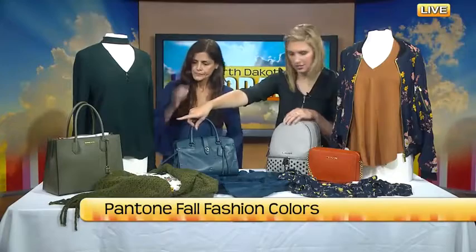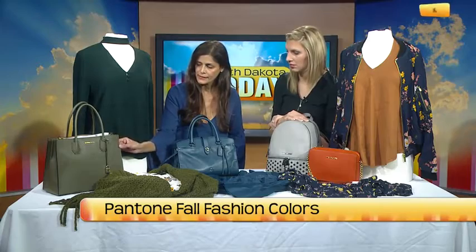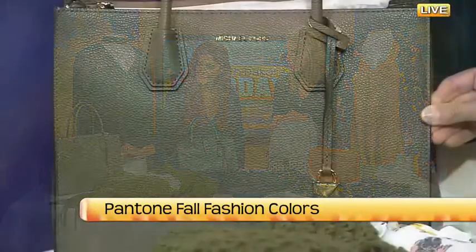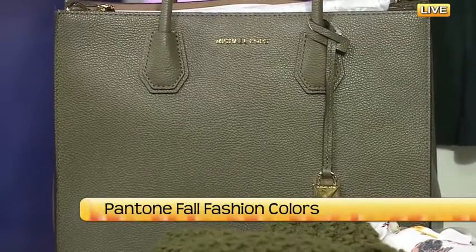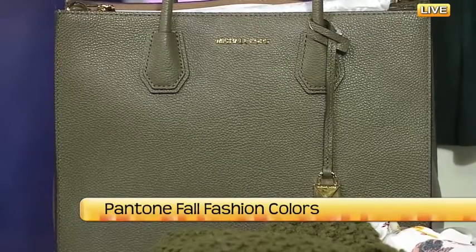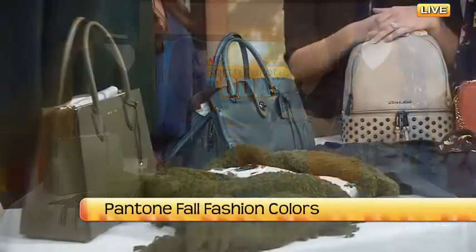So does this green go with the golden lime color? Yes. You're right. It's golden lime because it's got a little bit of that golden undertone to the earth green, whereas the shaded spruce is a deeper, more lush green, I would say. Right. Yeah. Again, from Macy's. So this is just a few ways that we can keep our eyes out for these colors this fall. Yes. Perfect. Thank you, Aji.